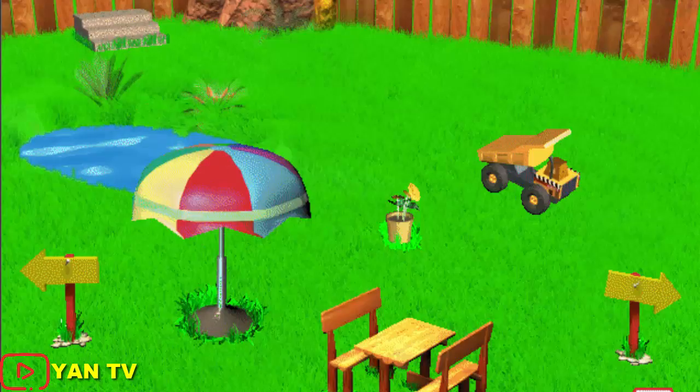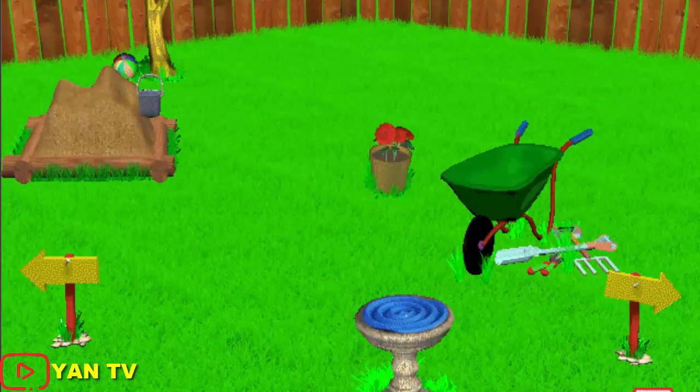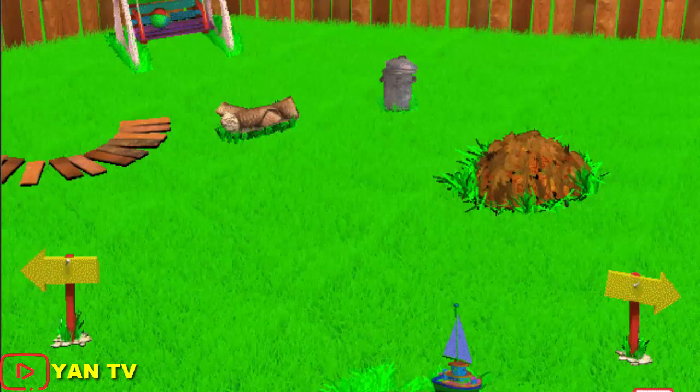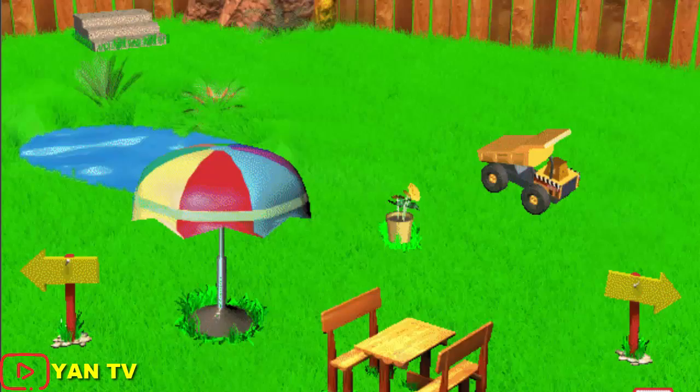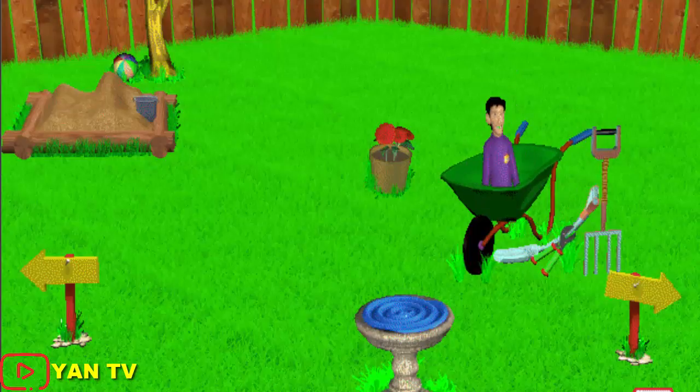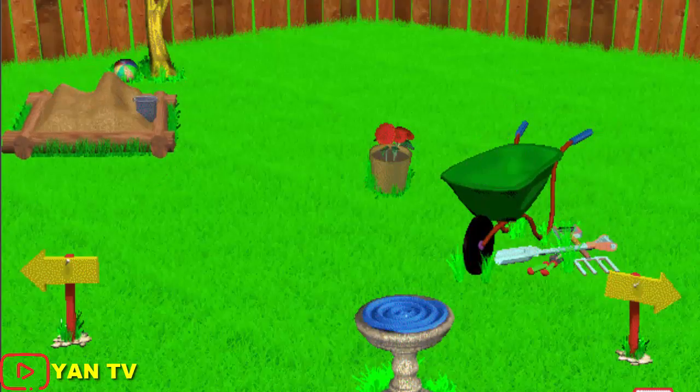Remember, we need to find the garbage bin. Look under the pot plant with yellow flowers. Look under the pot plant with red flowers. Look in the bird's nest. Keep looking. Remember, it's the bird's nest you're searching for.